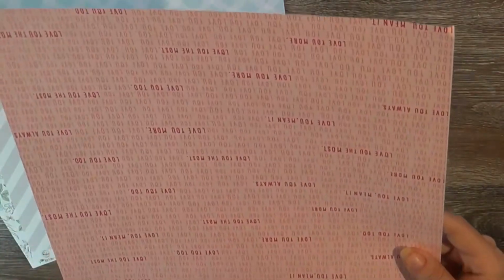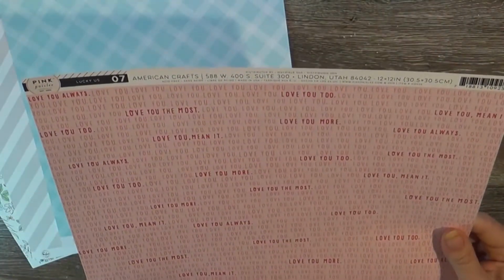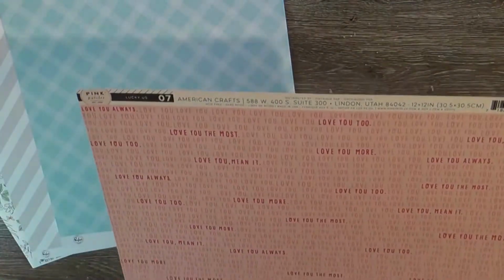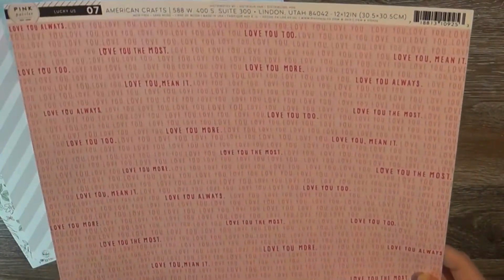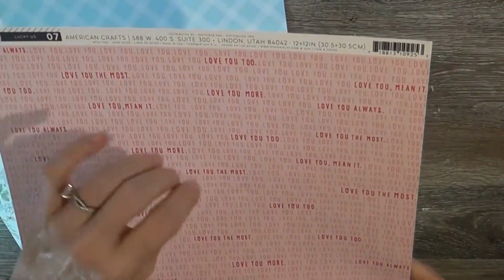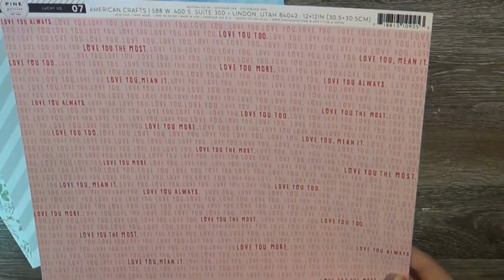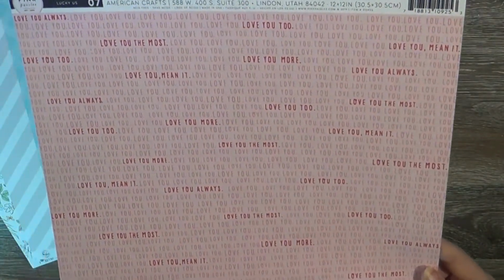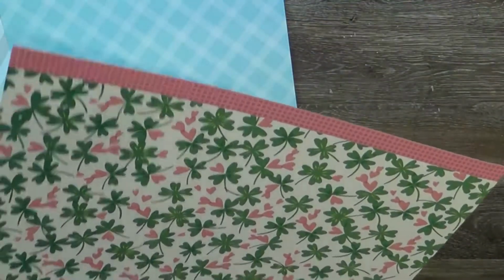So this one is Pink Paisley, Lucky Us. I would assume that it is probably Paige Evans? I don't know. No, this isn't Paige Evans. This is just called Lucky Us. So maybe that's something that they're releasing for Valentine's Day. Lots of scripty words. It's monochromatic, so some are lighter and some are darker, but it just says love you most, love you mean it, love you too, love you more. So that one would be okay for layering.